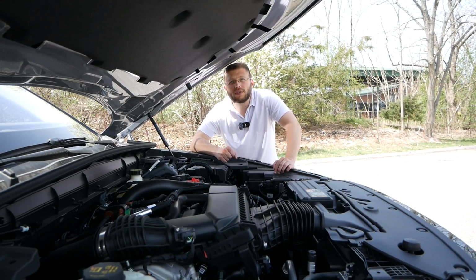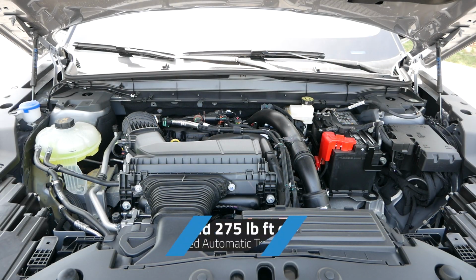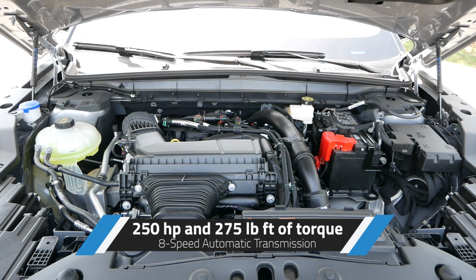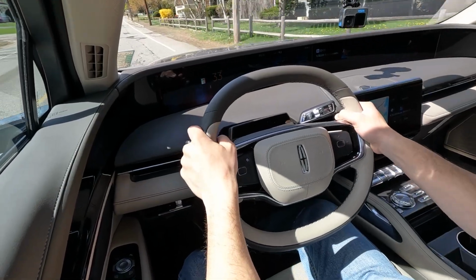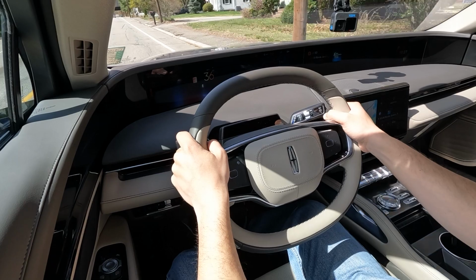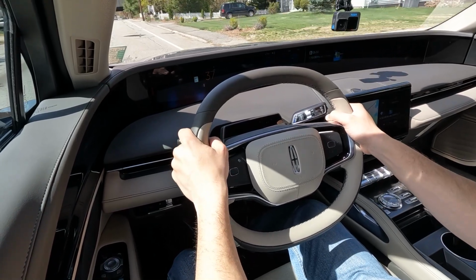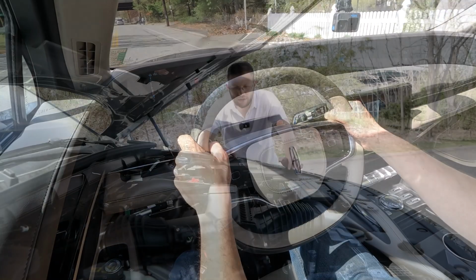Taking a peek under the hood for the 2025 Lincoln Nautilus we have today, we have a 2-liter turbocharged 4-cylinder engine, producing 250 horsepower and 275 pound-feet of torque. It is paired with an 8-speed automatic transmission, and we have all-wheel drive. Now, you can go with the hybrid 4-cylinder like we experienced with the Reserve last time we checked out the Nautilus. I personally think it's the better powertrain for 2025, but we'll talk about that later on when we take this vehicle out for a quick test drive.